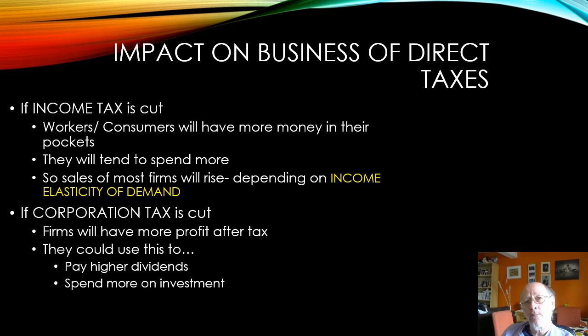If we take the other big direct tax of national insurance, broadly speaking the same as income tax, but if we take corporation tax, that's a tax on company profits. Again, that's been going down over the last 10 years or so. If the government is receiving less corporation tax, that means firms have got more, and there's two things that firms can do with the money. They can either hand it out to shareholders in the form of dividends, or they can retain it within the business, which they're going to use for investment. So it's going to be good for firms.